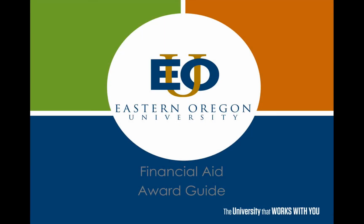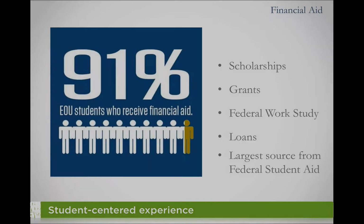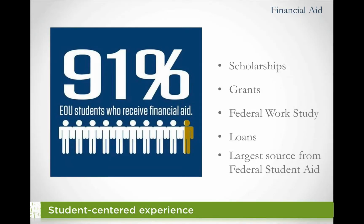This award guide will help you better understand the process of financial aid at EOU. Approximately 91% of EOU students receive some form of financial aid. These funds come in different types of aid. There are scholarships, grants, federal work-study, and loans. The largest source of aid for college students are federal student aid programs.